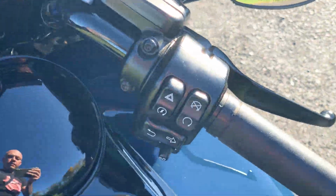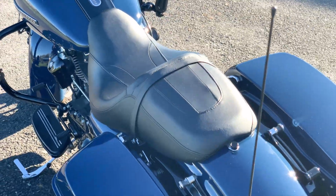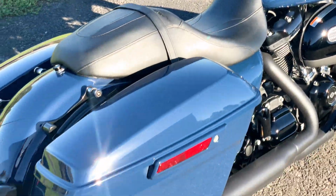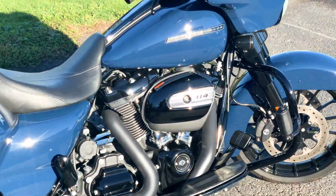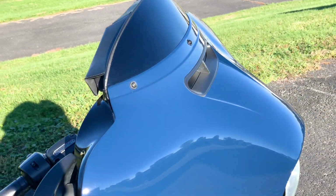6,165 on the odometer. This is the Milwaukee-Eight 114-inch engine with a 6-speed transmission. I mentioned the gorgeous Billiard Blue paint. Some other nice add-ons and extras as well. Beautiful motorcycle.